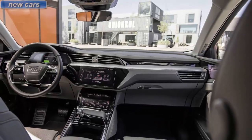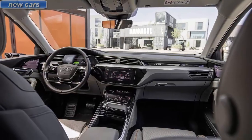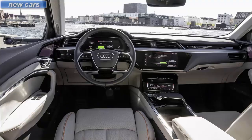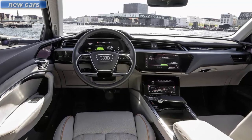Overall though, it's an impressive demonstration of packaging, performance, quality and comfort, but it will come with a hefty price tag and the hope that a fast charging infrastructure will be in place by mid-next year.